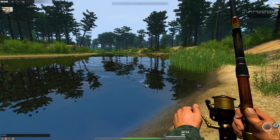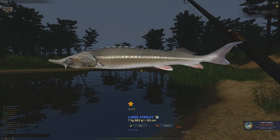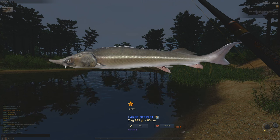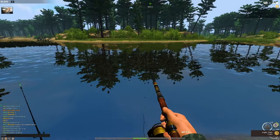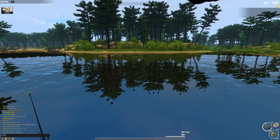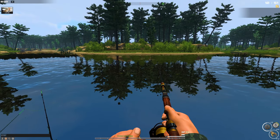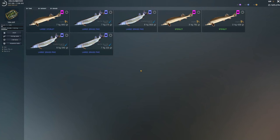Ooh, hopefully no. I thought our mission would be complete, but yeah, a deed is opened. 7.88 kg large Sterlet. There we go. Finally. Damn. Alright, let's cast this. I'm sure that is a 20 meter clip. 5 meter depth. And that's great.